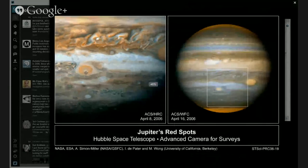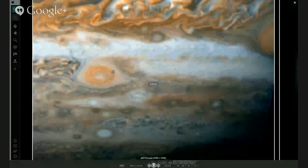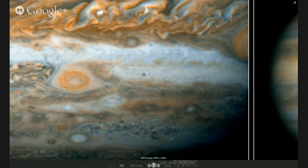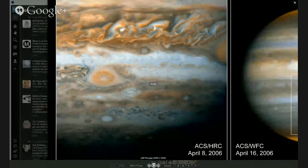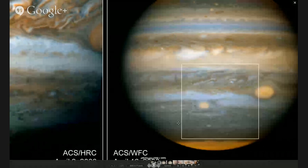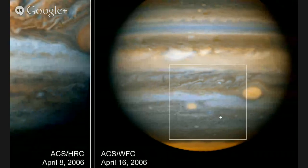So here's Red Junior. I went and got a high-res image of it. You can actually see the Great Red Spot over here. And then here's Red Junior that we're looking at. Right. Those are observations we took shortly after it turned red. And to get a perspective of what we're looking at, here's Jupiter, and again in the southern hemisphere.